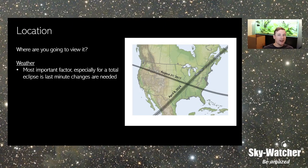You need to be aware of what you're going to be doing, especially if you're in totality. Because I will tell you from experience, totality is the most amazing thing you will ever see. I think every single person should experience a total eclipse in their lifetime, period. It's that awesome. It doesn't matter if you're into astronomy or not. It's the most amazing thing you'll ever see. But you have to be along that path.